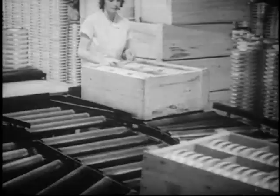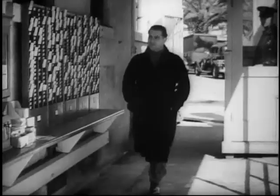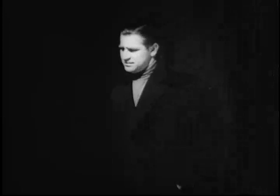Another Romance of Celluloid starts as carload lots of motion picture film are shipped from the East by fast freight to the Metro-Goldwyn-Mayer studio. What happens to this film after it arrives at the studio? We'll see. 7 a.m. Assistant cameraman Bill Reilly reports to the MGM studio. He will first check in at the laboratory to pick up the film required for the day's shooting on the Marie Antoinette stage.